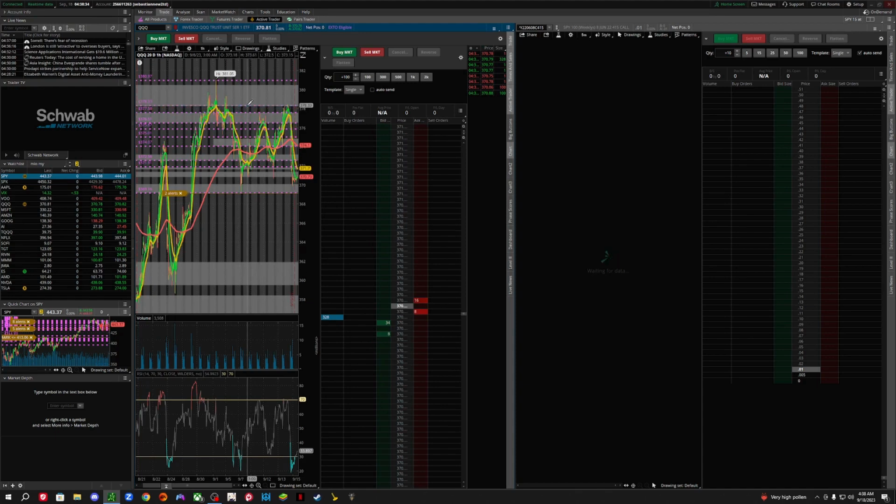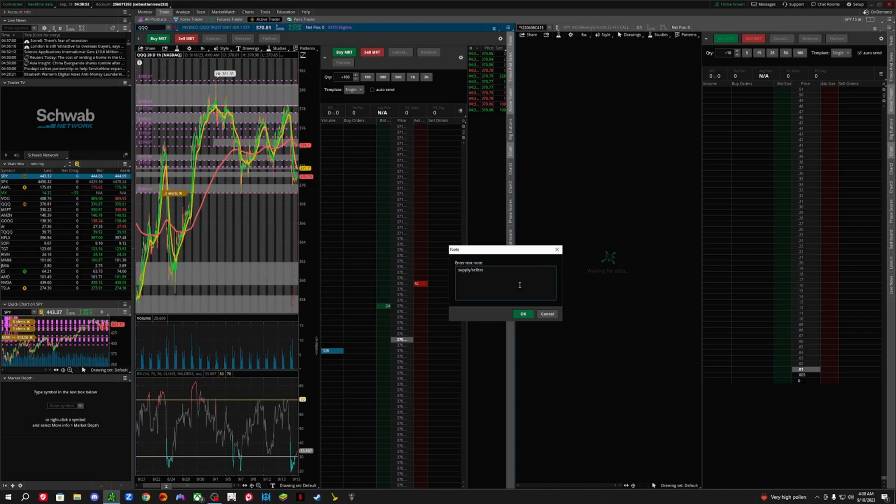And as you can see, I have a very valid supply zone. If you want to write the word supply zone in there, you can click on T for text and type in the word supply. And if you get confused with what the supply zone is, that's just where the sellers are. Click OK. So my supply zone and my sellers are up here.